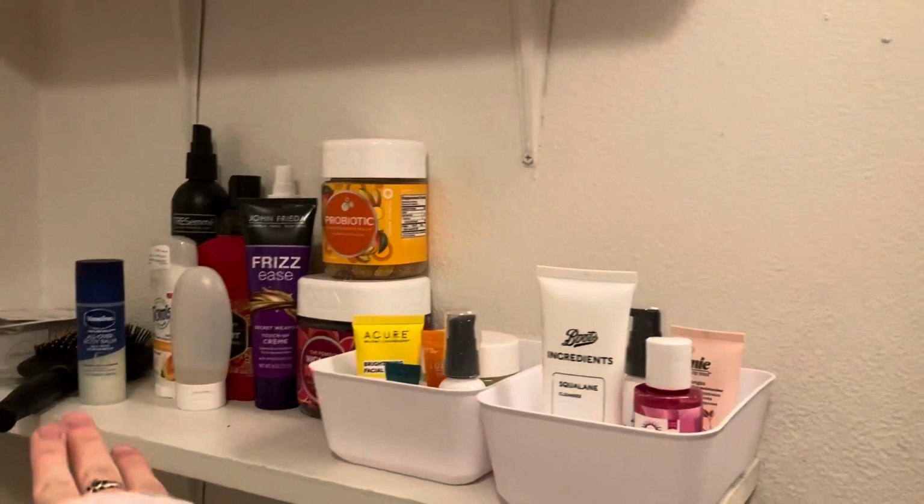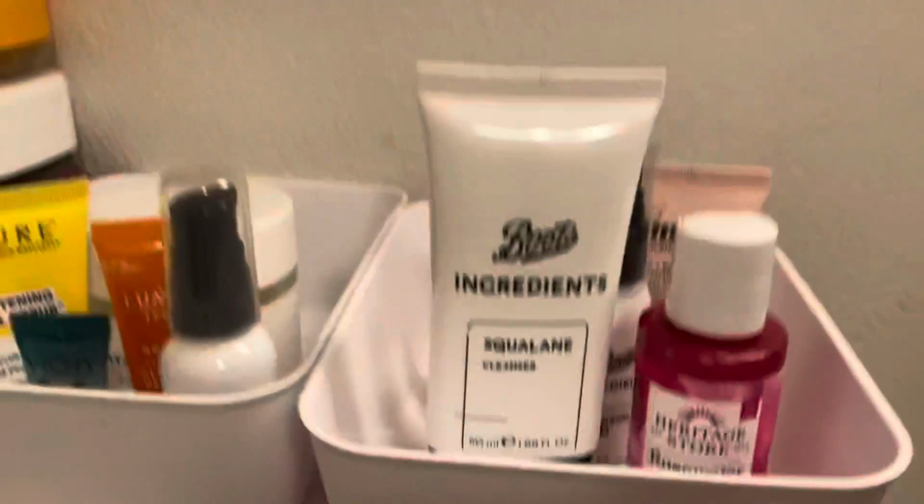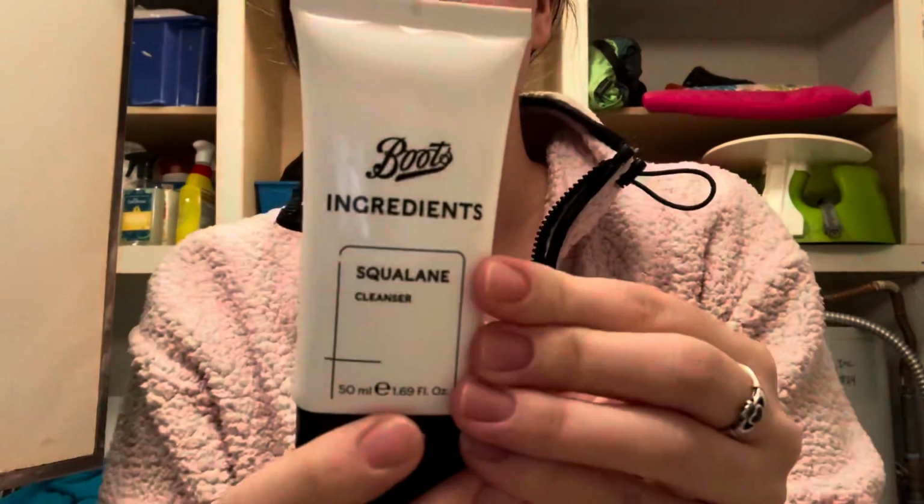I just organized this little area yesterday. I mean, it's not perfect because I did it really fast, but this is the stuff I'm gonna use this morning. So I will show you. Okay, so first up, we've got this Boots cleanser.